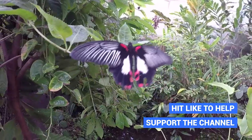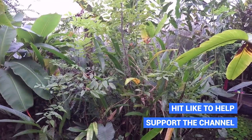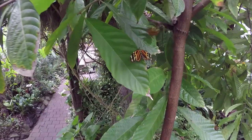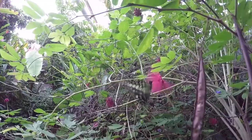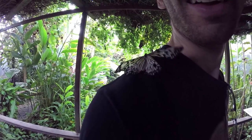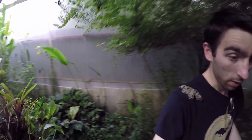There is a black and red one which I really like, and I'm chasing it to try to get a really good shot of it. There are quite a few butterflies which are mating right now. And there's a bunch of butterflies that I'm just following with the GoPro and I'm really into it. And then wouldn't you know, boom, what's that? There's a big white and zebra and leopard, this kind of mixed butterfly just sitting on my shoulder.